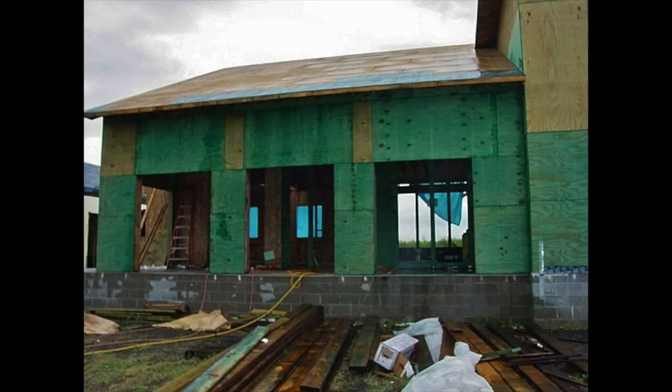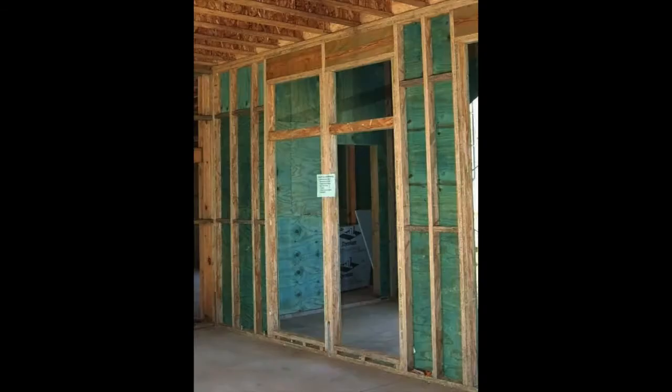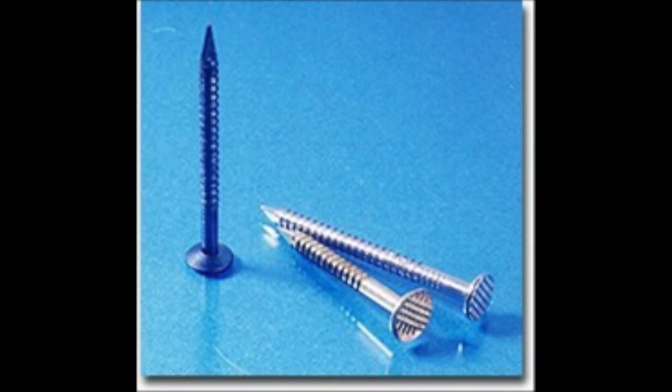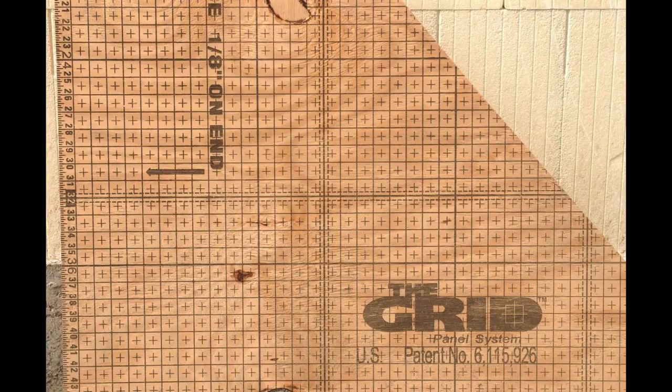Borate-treated plywood wall and roof sheathing panels offer high strength and moisture performance as well as decay and termite resistance. The fortified walls are fully sheathed with 15/32-inch thick plywood and a specified nailing pattern to resist racking, leaning forces. All edges are nailed to framing. The fortified roof decking is 19/32-inch thick and attached with special ring shank nails at 6-inch spacing to resist pullout from uplift. Notice the decking is also marked with a grid to make installation faster and more precise.